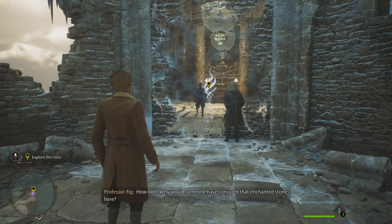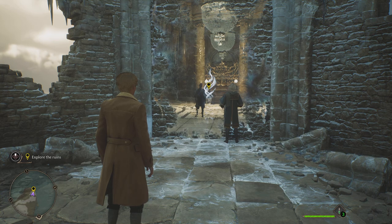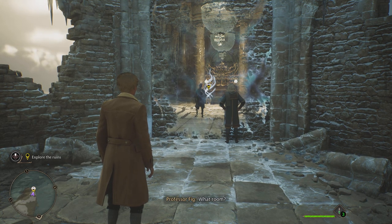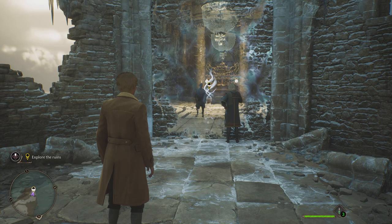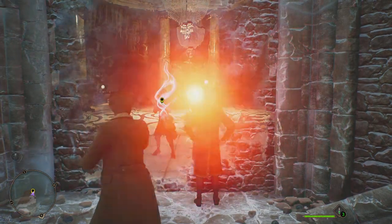How odd. Why would someone have conjured that enchanted stone here? And how is there a room behind it? What room? I don't see anything. There's that glow again, like the glow on the port key container.